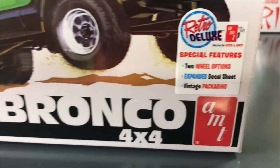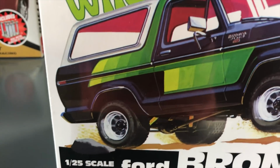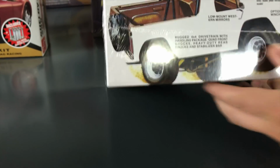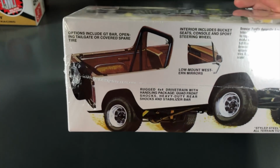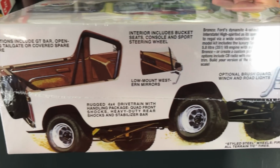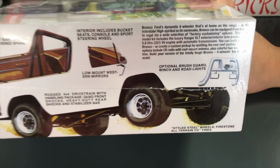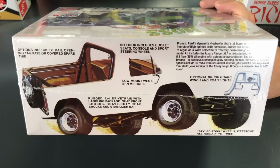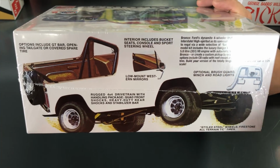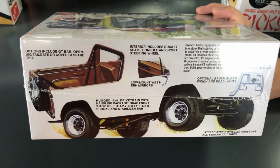Got that vintage packaging look still on there, but some of the neat stuff that comes with this kit, you can see here, the top is optional, so you can do it with the top or without the top. There's GT bar, it's got an opening tailgate, or you can do covered spare tire on it. There's optional brush guards with winch and road lights. The couple different wheels that I had talked about. It's got detailed interior with the console sport steering wheel.